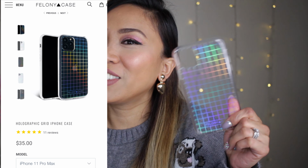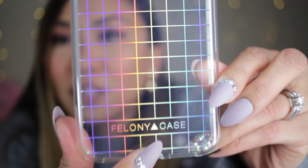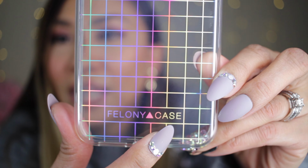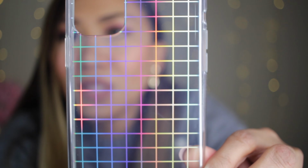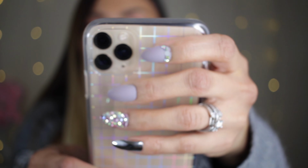So what we have here is a holographic grid iPhone case for iPhone 11 Pro Max, and you can see that it is holographic, different colors. I can see like pink, lavender, green. I don't know what else you can see in there, but it's so pretty. It's fun. And Felony triangle case right there. I love it. And let us try it on our phone right here.